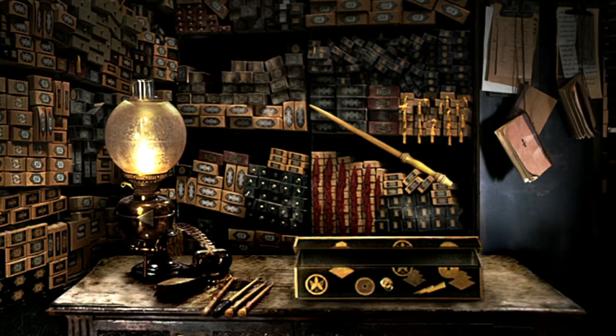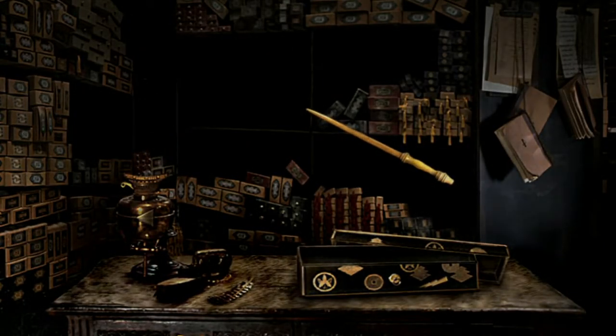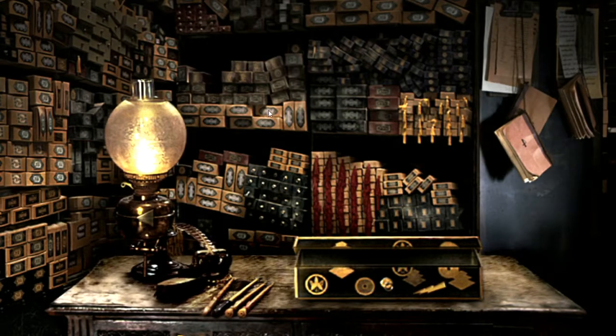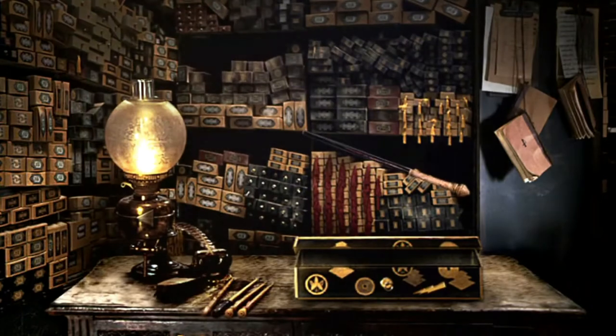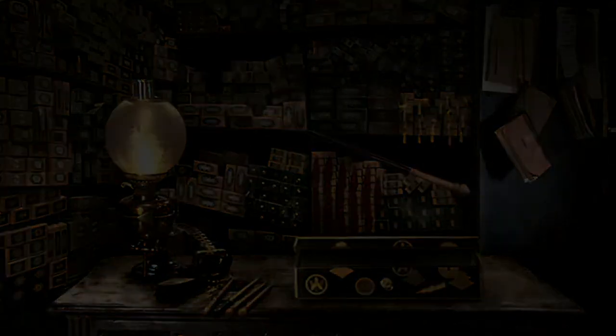Try this springy ebony and unicorn hair, 8.5 inch. Wonderful wand, but not a match. Oh, beechwood and dragon heartstring, 9 inches. Very flexible. Very good. That will be 7 gold galleons, please.